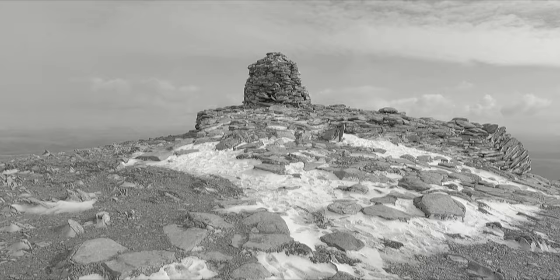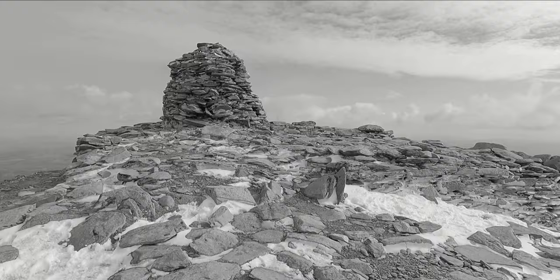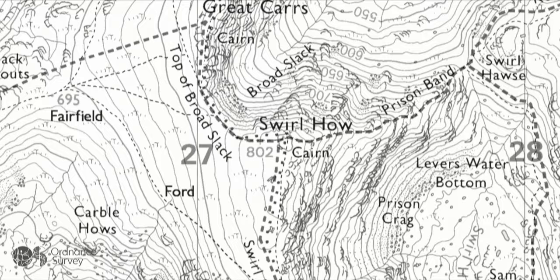the evidence strongly suggests there is higher ground beneath it and that, therefore, Coniston Old Man should retain its current status as the highest of the Furness Fells and the historic county top of Lancashire. So as of 2020, Ordnance Survey maps show Coniston Old Man with a height of 803 metres and Swirl Howe at 802. Just time for one more Wainwright.